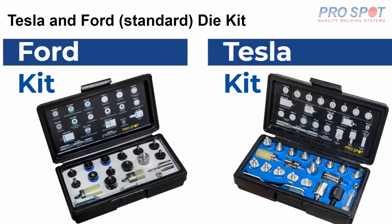Now that we talked about the gun, the next 2 important things about your Pro Spot PR-5 Rivet Gun are the 2 different die kits. When you purchase a PR-5 Rivet Gun from us, it's going to come with either the Ford kit or the standard kit, whatever you'd like to call it, and then also the Tesla kit. So if you're working on both of these vehicles at your center or collision repair shop, you're going to need to have both kits and purchase the additional kit so that you have all the dies.